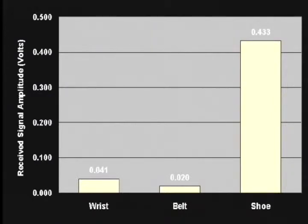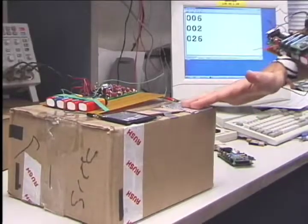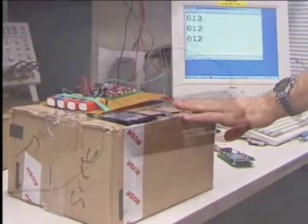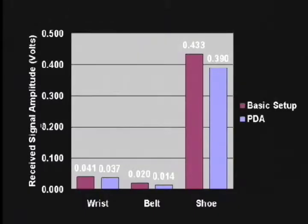In fact, the signal from the belt is barely decodable, and the wrist coupler performs only slightly better. The wrist coupler is sensitive to which hand is used. With a non-coupled hand, the signal strength is reduced by a factor between 2 and 10, depending on hand orientation and coupler position. We also tested the coupler's performance on a PDA fitted with copper plates.